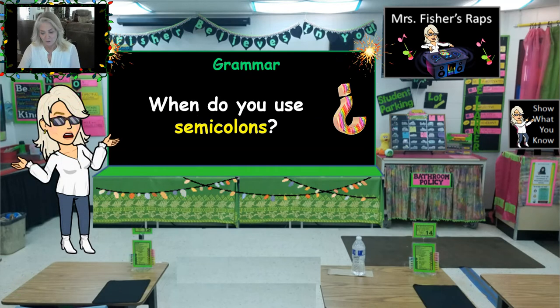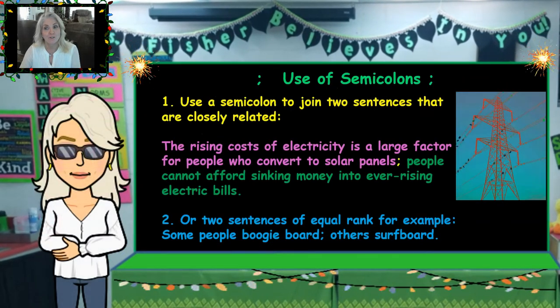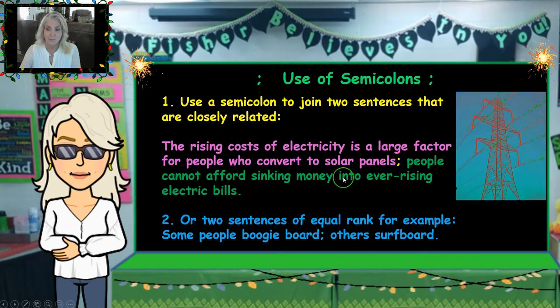When do you use a semicolon? You use a semicolon to join two sentences that are closely related. For example, the rising costs of electricity is a large factor for people who convert to solar panels; people cannot afford sinking money into ever-rising electric bills. Those are closely related, so we put a semicolon between them. Or two sentences of equal length. For example, some people boogie board; others surfboard.